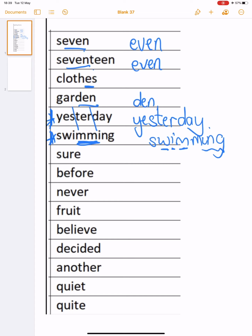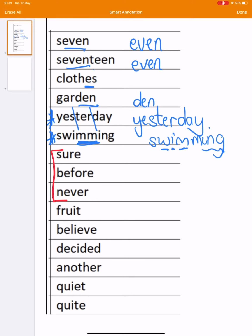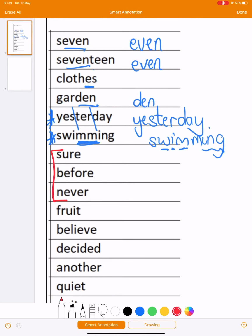We'll quickly look at the other ones. 3 new words. So 3 today, 3 tomorrow, and 3 on Friday, even though it's Fun Friday, because spelling is fun after all. So we've done 7, 17 with even in them. We've done close with the magic E changing the O to an O. We've done garden with the den in the garden.